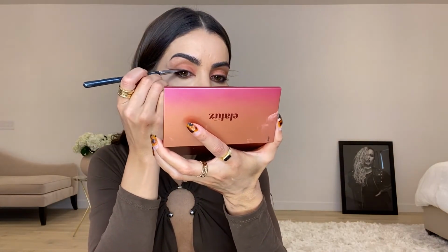And I'm gonna follow that on top as well and create kind of smudged liner here. Look at that. This darker color is amazing to do. And if your liner is crooked or whatever, take the tip of the sponge and just correct it with concealer. Okay.